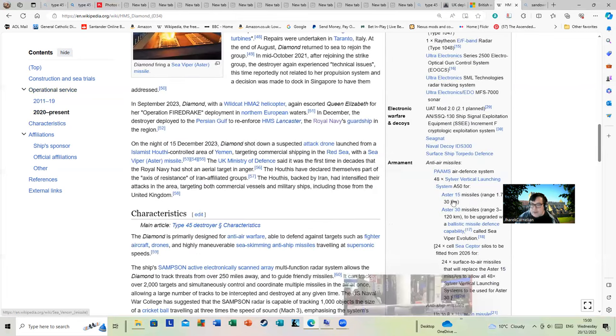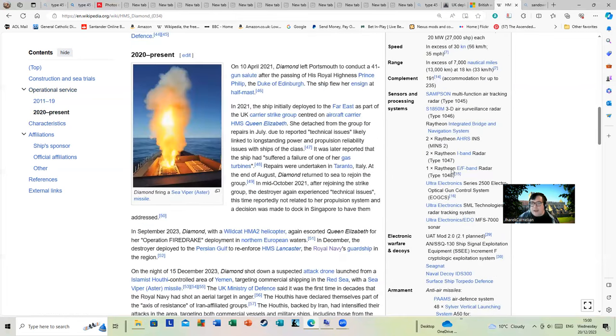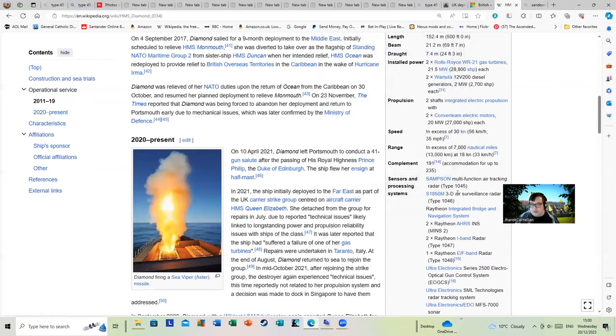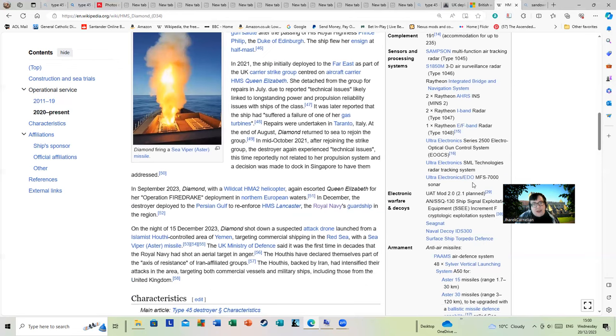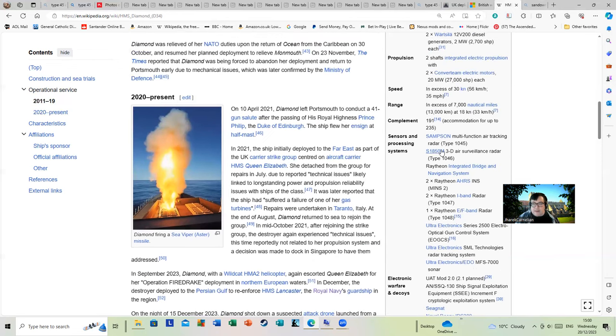torpedoes. And then you have a huge whacking length of stuff about its processing systems, its radar, its Raytheon I-band radar, F-band radar, ultra electronic optical gun control system. And there's probably a lot of stuff that's classified that's not appearing here.